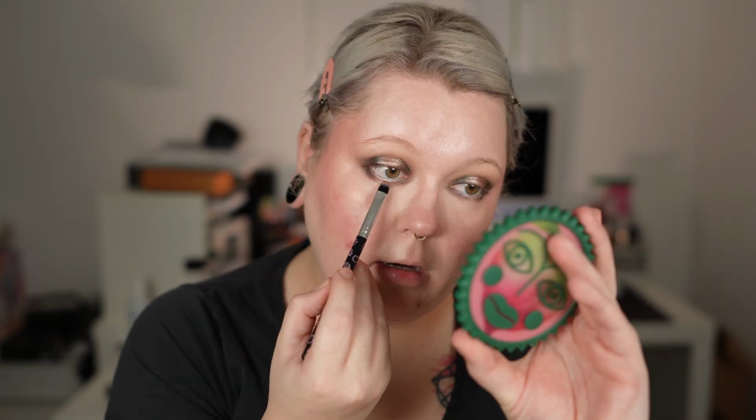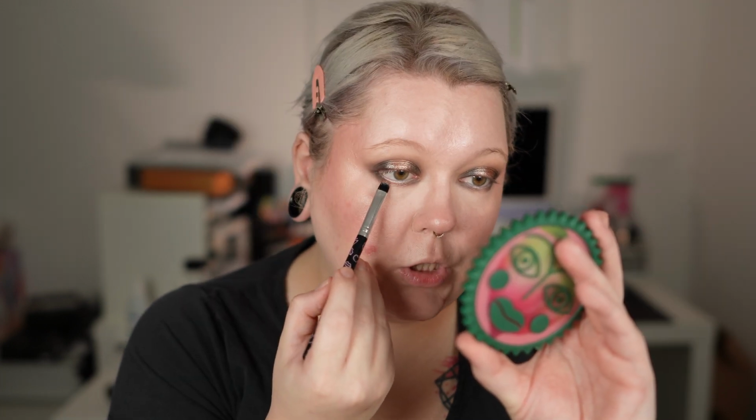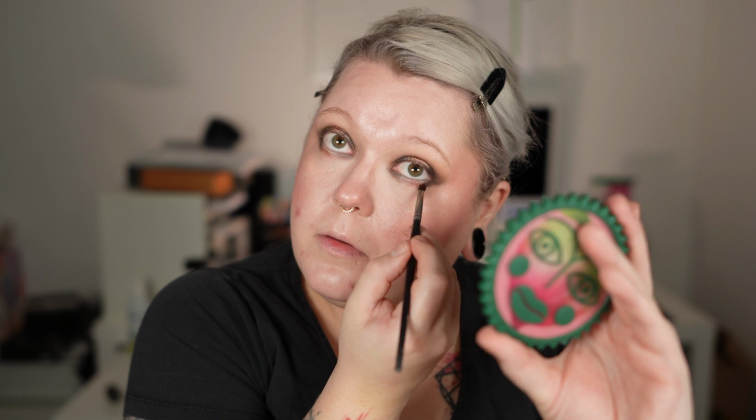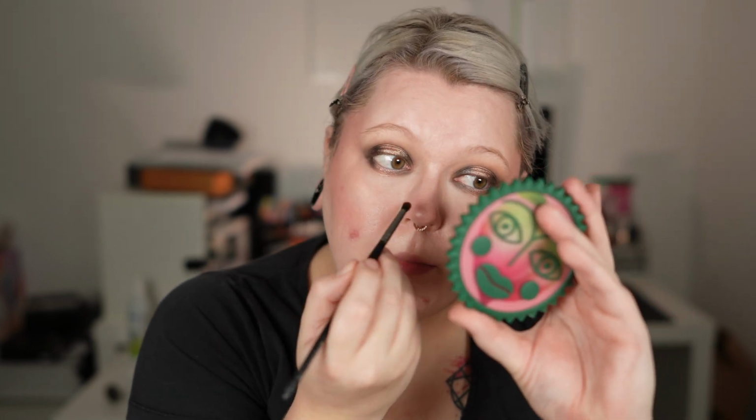And now I go back into that shimmer here and I apply this between those two mattes. And then I use one of the brushes that I just used and diffuse the edges a bit.